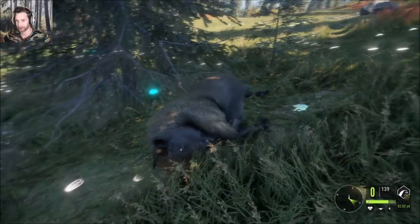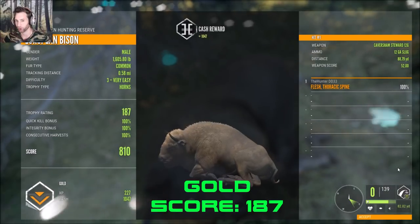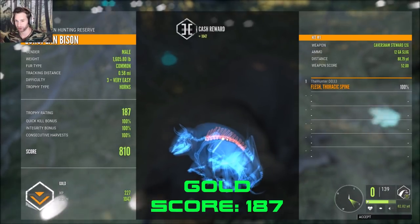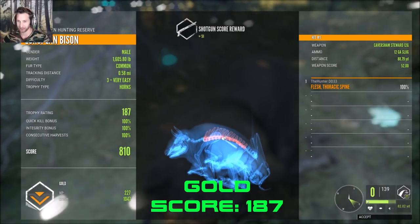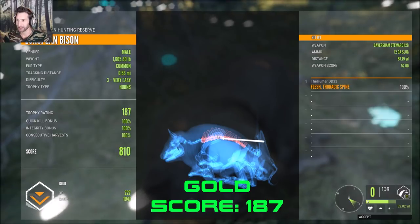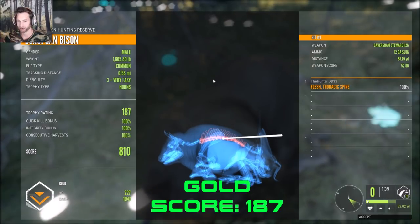I guess he was 80. So let's pick him up. He scores 187 gold. So we ended up getting another gold, and look at that shot. Perfect shot, caught the bottom of the spine, and it was 88 yards. We got 100% integrity on that.